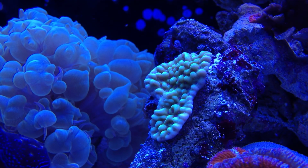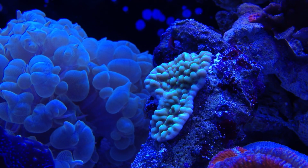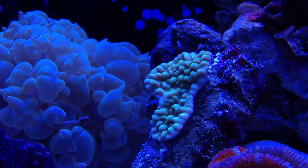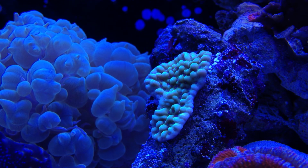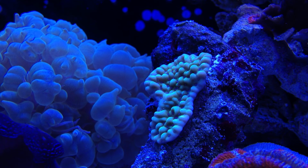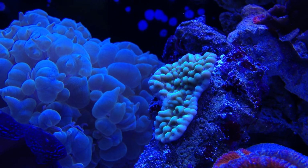Here's the other Montipora of some type, forget the name of it, but it's doing really good too. The polyps on it are purple. You couldn't really see them very well before, but now they're just looking outstanding, and this is also showing some growth as well since being moved down lower in the tank.